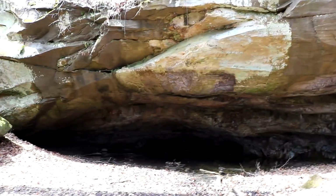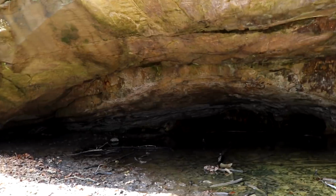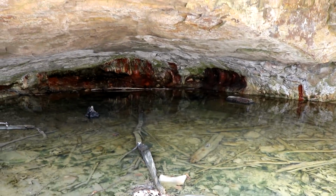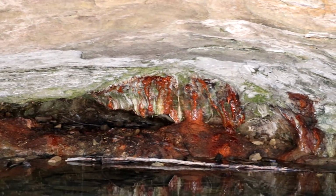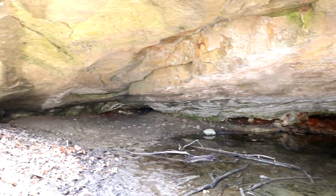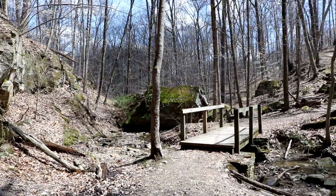This would be Deer Lick Cave, I guess. Not very deep, but kind of cool. See water dripping through here. Ooh, super muddy in there. That's it. Can see some mineral deposits way back in there. Pretty cool. That was just a super short walk down here. I thought it was gonna be like a deeper cave. Still worth checking out. Nice out here. Just a beautiful day to be out exploring.